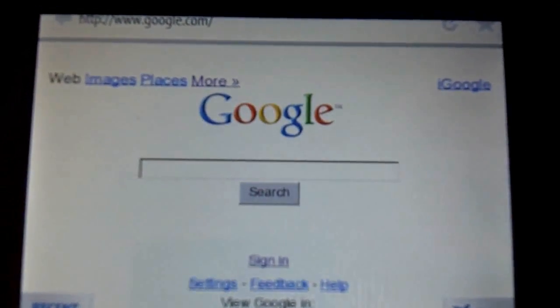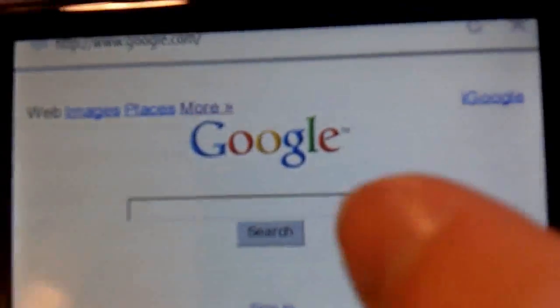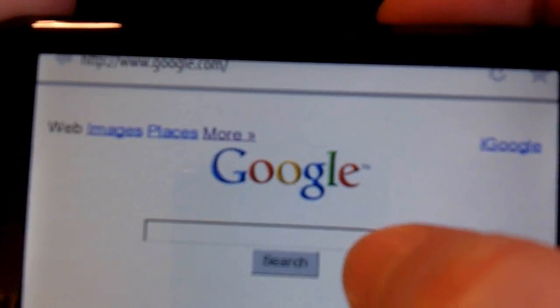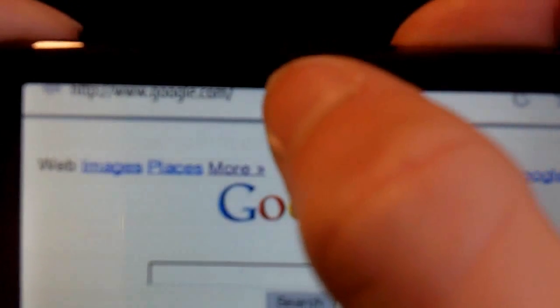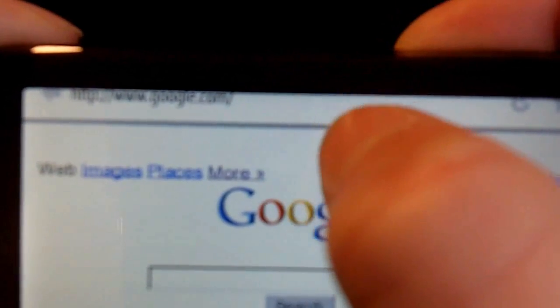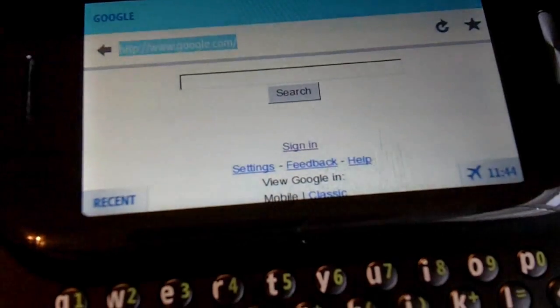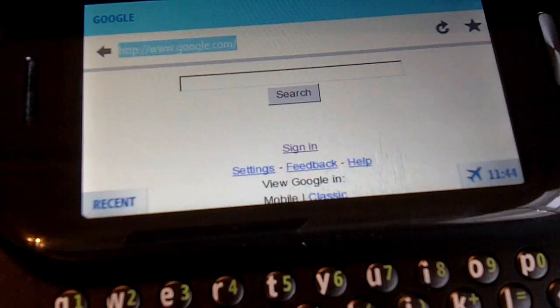Alright, so I have Google loaded up already. I'm going to show you a few sites: Facebook, YouTube, and that's pretty much it. I might do CNN, just a pretty content intensive site. So first we're going to load up Facebook, because most of the people interested in this phone are probably going to be people who are interested in Facebook as well.